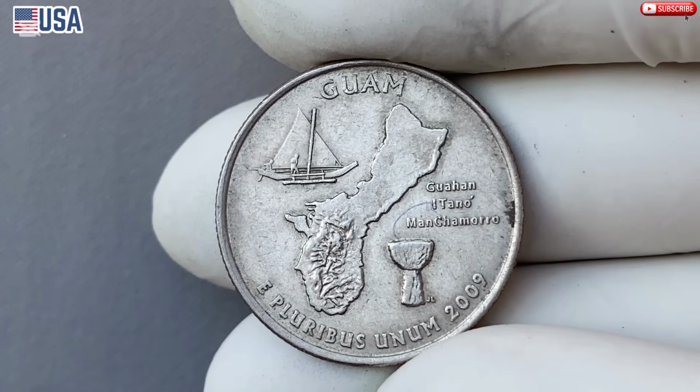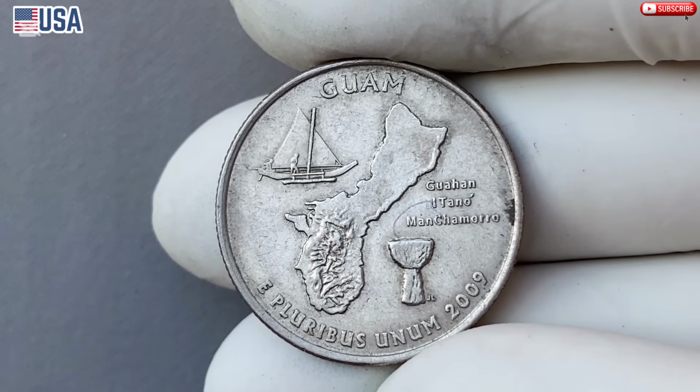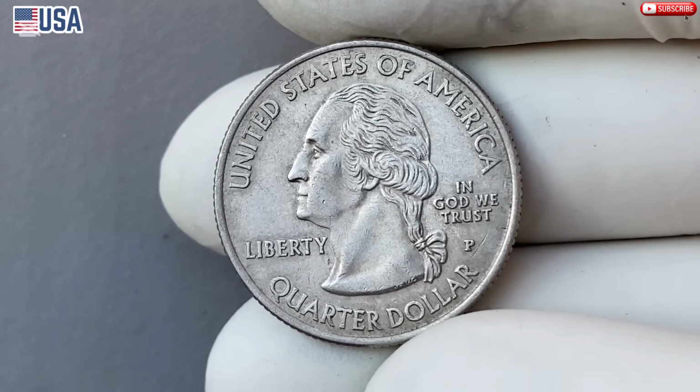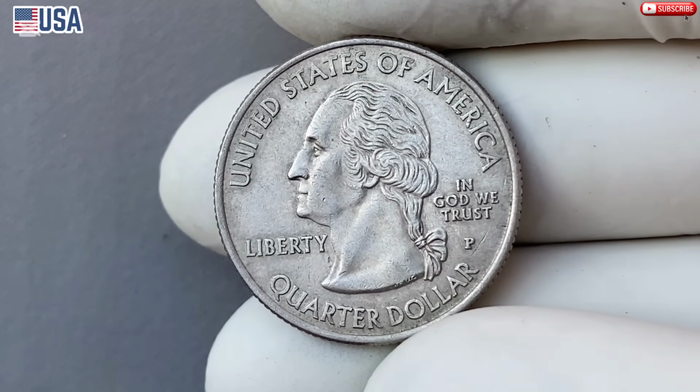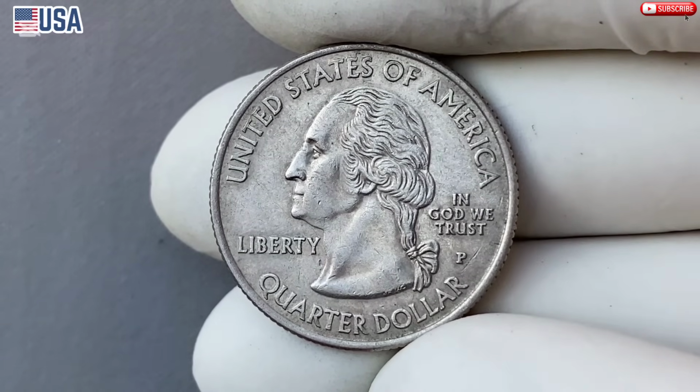So before you toss that change in a vending machine or dump it into a tip jar, take a closer look. Flip over your quarters. Check the dates. Look for doubling, off-center designs, or anything unusual, because that one little coin could be the key to a collector's treasure chest.